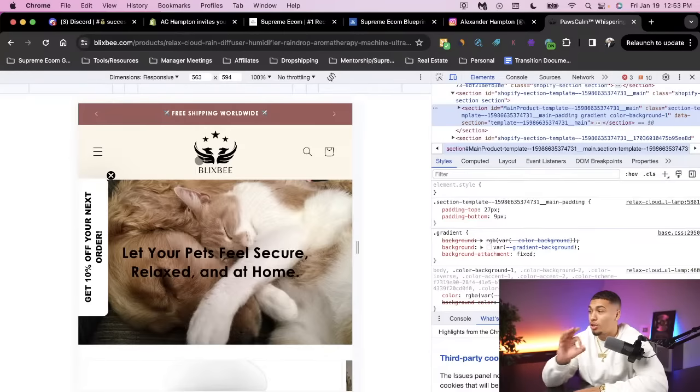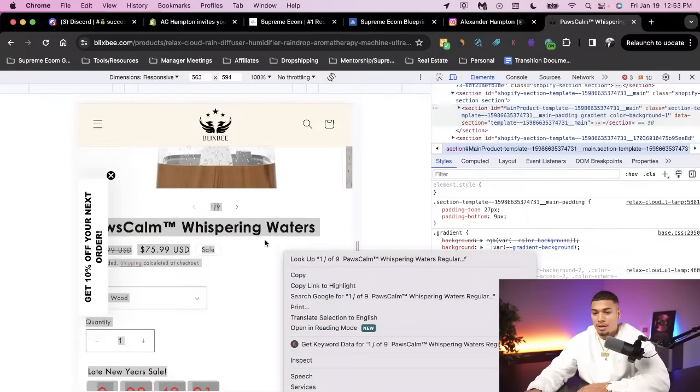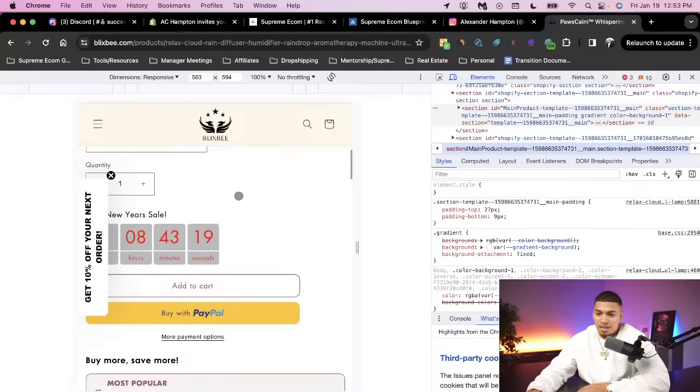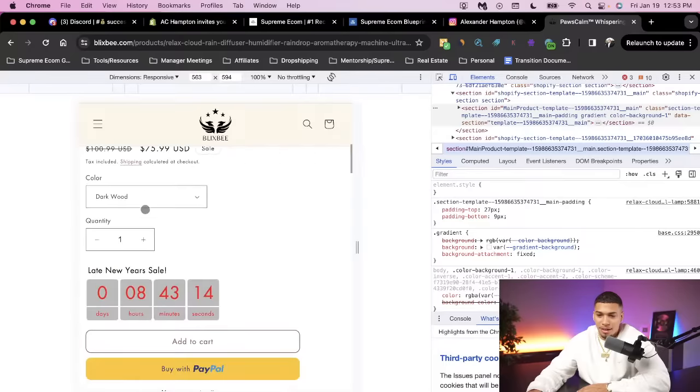Make your store only 3 colors. Do not write limited sale. Okay, write what the sale actually is going to be or the season that you're giving a sale for. Countdown timer has got to go. It says late New Year sales. Like New Year's is over. It's not needed.